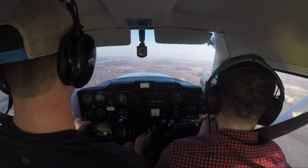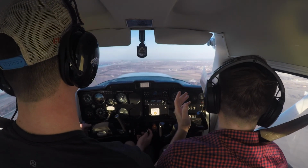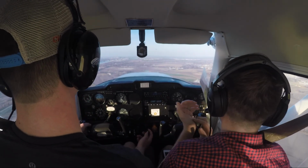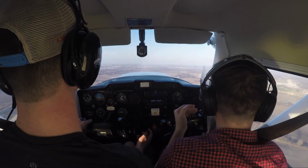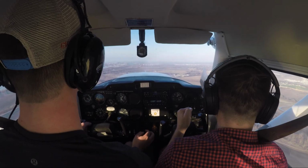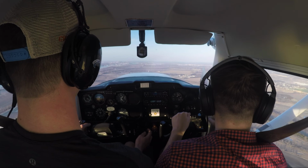All the way or to 2? Oh, no, just 10 degrees. Yeah. Like just in that wide arc, go ahead and drop it. Pitch for 80, turn base, then we're going to pitch for 70, second notch of flaps. Turn final, pitch for 60, full flaps, and fly that 60 all the way to the numbers.